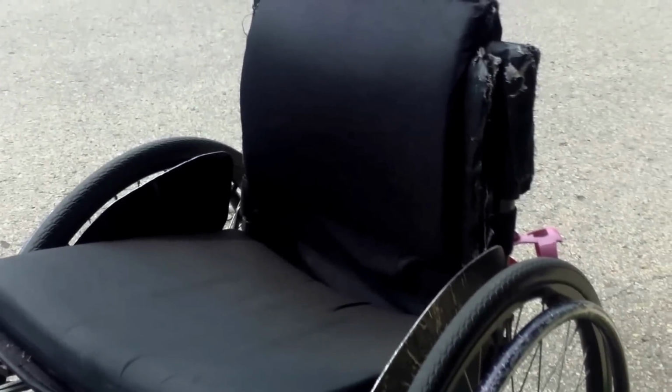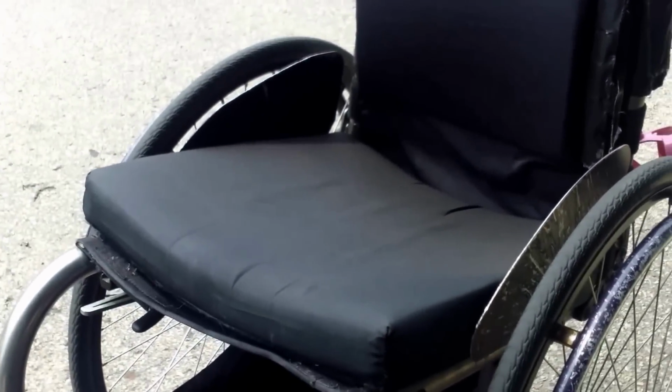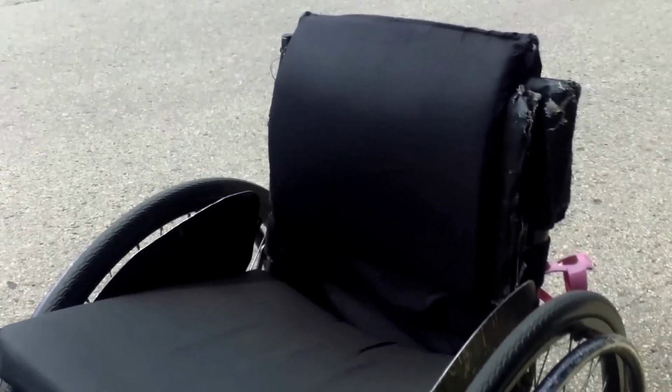And it's been quite a life changer to me because this chair actually fits me. It's lightweight, it's easy to push. I just squeeze in there like it was supposed to be mine. But me and another guy actually ended up trading wheelchairs. This chair I have here was his, and he has my old chair that fit him better. The one I had before was way too big for me, especially after I lost weight. It was even way bigger for me.